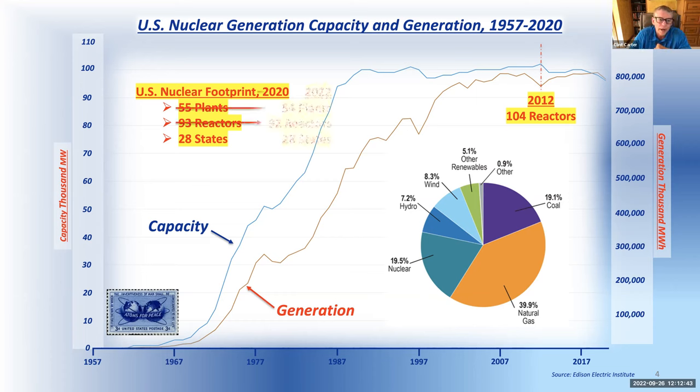One thing to note, since we've updated the slide a bit: as of today, we've lost another plant in recent months. So we are now down to 54 plants and 92 operating reactors across our nation. This decline in recent years, particularly from 104 reactors to 92, is what our project is targeting. That's what we're targeting, to try to mitigate more reactors prematurely having to shut down. And we'll talk about that shortly.